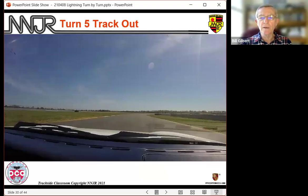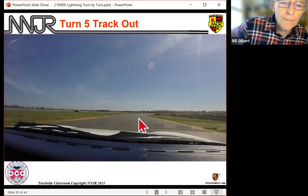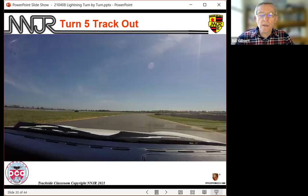As we head down the hill, we can't see it very well here, but the road's coming back. I mean, the track out is out here. It's quite a ways down, which we need because we're going to accelerate hard coming down the hill. But nonetheless, if we get on too much power too soon, we're going to run out of real estate here. And if that does happen, just drive it off. There's acres and acres of space here. And if you have to drive it off, drive it off.